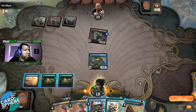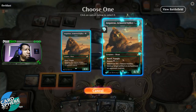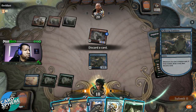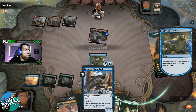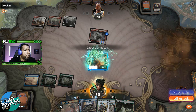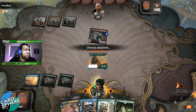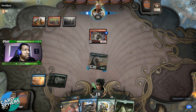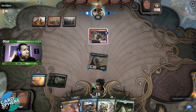I kind of want to make this a 4 toughness. That seems smarter. We'll discard one of these Lord Drakus. Man, I know we can take 4 here. Maybe even 6 if they have another Tajik, but I'm willing to take it.